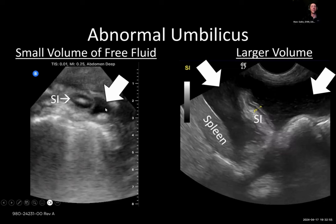And this is a great example of some fluid hugging up against the small bowel. Here's mucosa, here's fluid. You can see they're very similar looking, but this is in a circle. This is a weird shape. And then this is obviously a very, very large pocket.